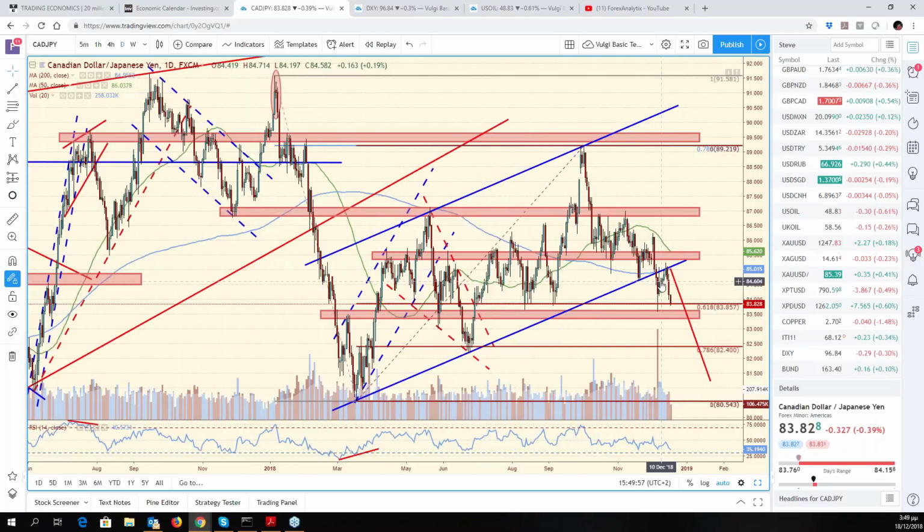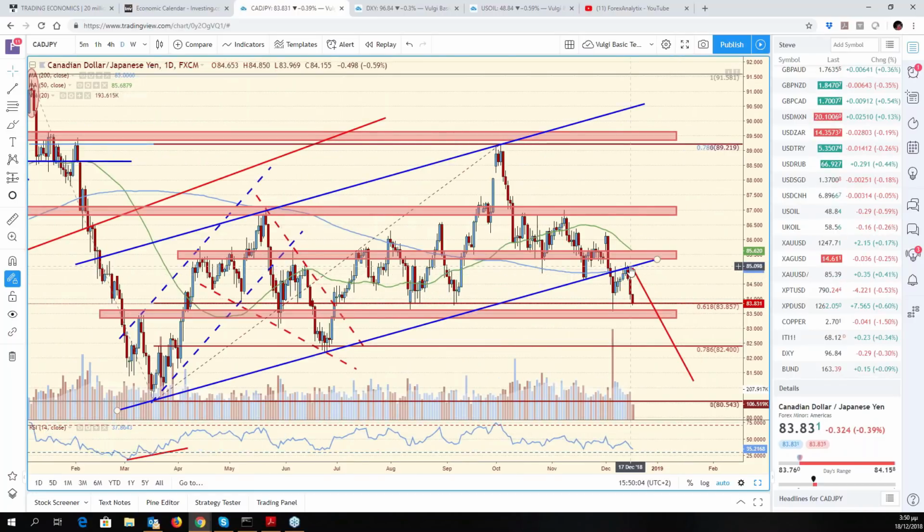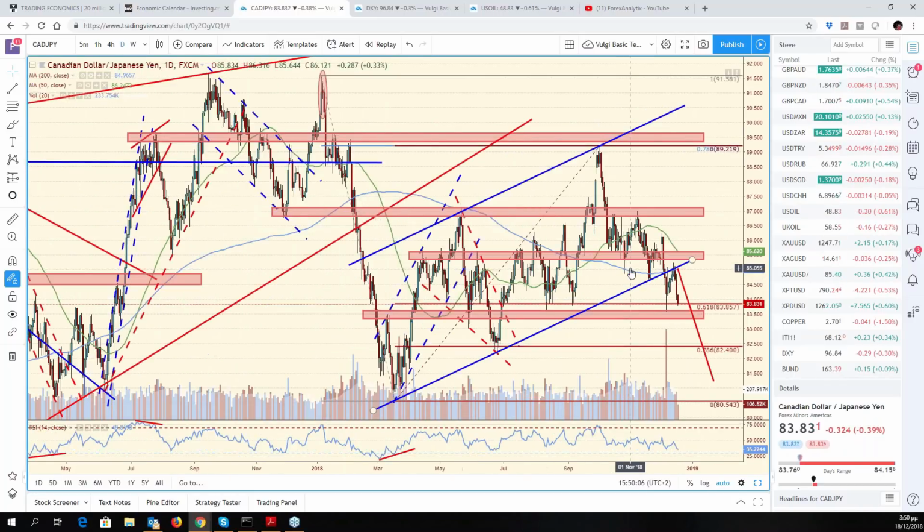We found support at the 61.8. We did rebound, but look where we got rejected: at the confluence of the 200 DMA and the retest of the broken channel support as resistance. So personally speaking, from this chart, I see nothing bullish at the moment. Of course, we're currently testing support once again, the 61.8.